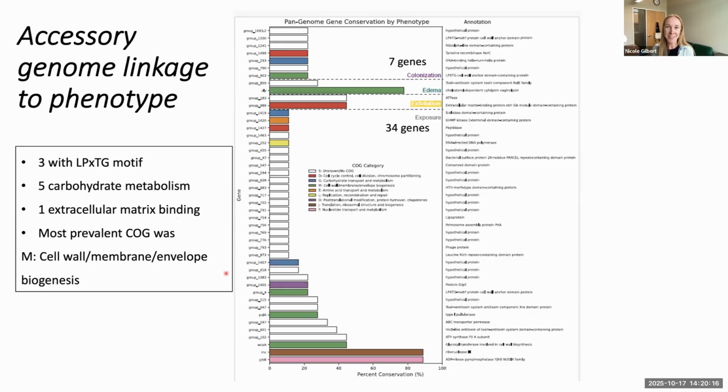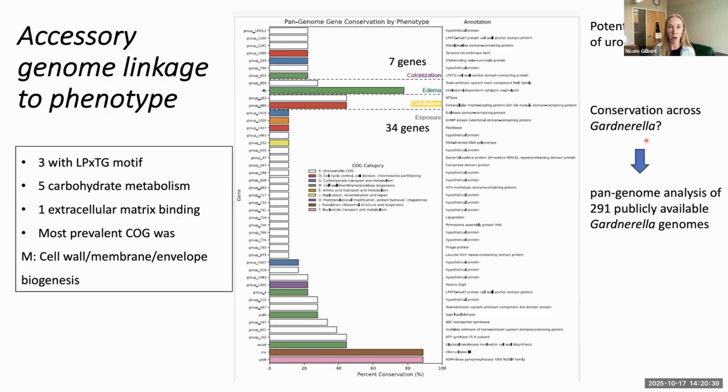Now that we've got this gene set, this opens up a lot of directions that I don't have data for yet, but we're excited to have these results. We're thinking about these genes more as potential biomarkers for uropathogenicity of Gardnerella strains. So we wanted to look at how conserved these genes are across all Gardnerella, and can we see patterns in that data. So we took this list, and Robert takes this list and looks at the pangenome analysis of 291 publicly available Gardnerella genomes, looking for the presence or absence of these genes.